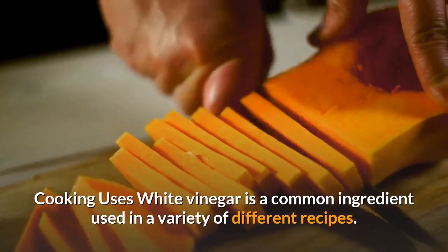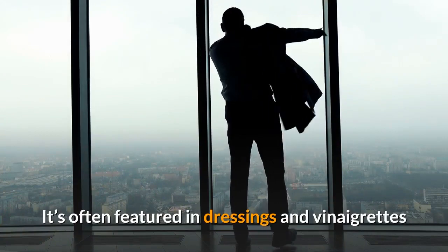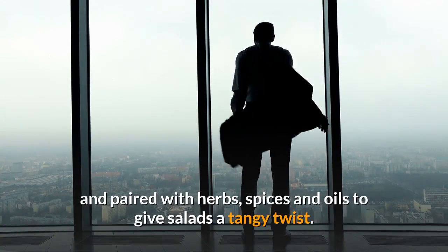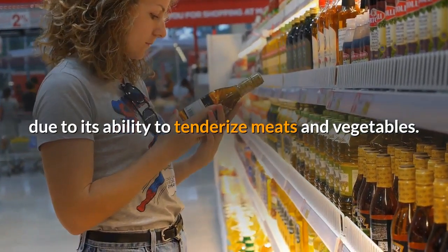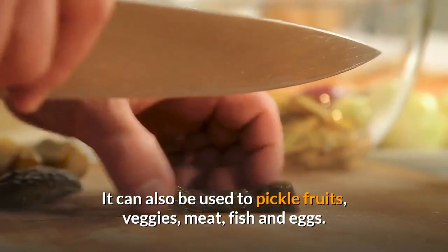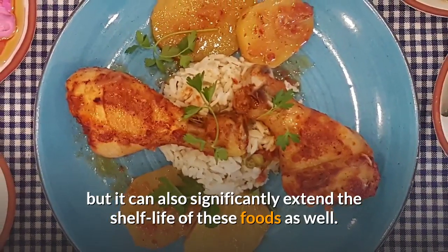Cooking uses. White vinegar is a common ingredient used in a variety of different recipes. It's often featured in dressings and vinaigrettes and paired with herbs, spices and oils to give salads a tangy twist. Vinegar is also sometimes added to sauces or marinades, due to its ability to tenderize meats and vegetables. It can also be used to pickle fruits, veggies, meat, fish and eggs. Not only does pickling alter the taste and texture of foods, but it can also significantly extend the shelf life of these foods as well.